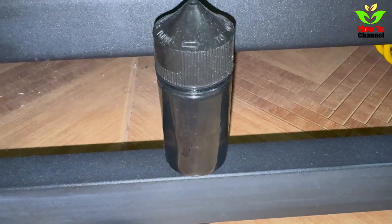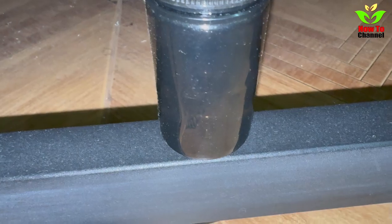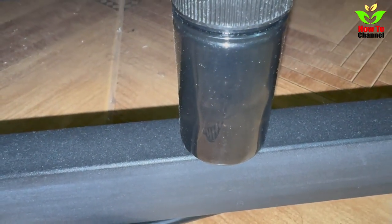Solution: always check the expiration date before purchasing and regularly check your bottle to ensure it hasn't gone bad. If the oil smells rancid or tastes bitter, it's time to toss it.